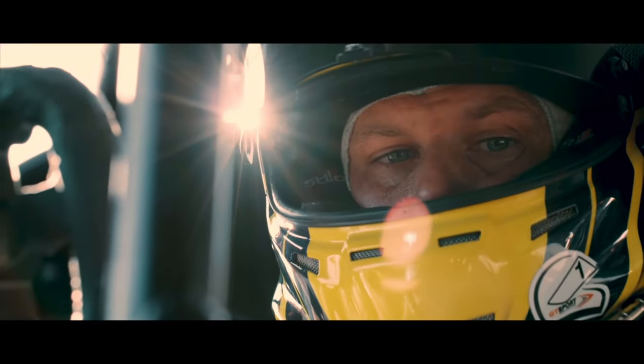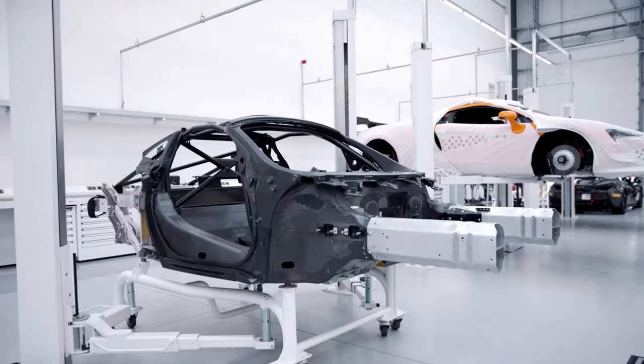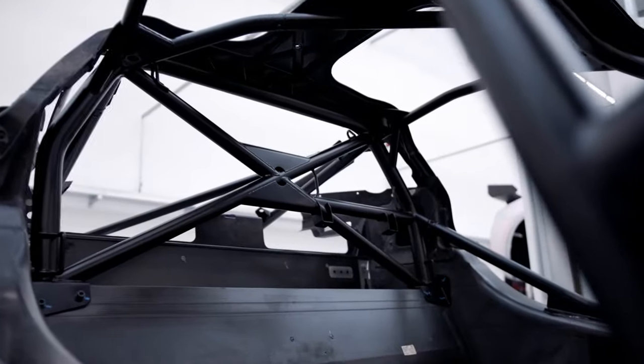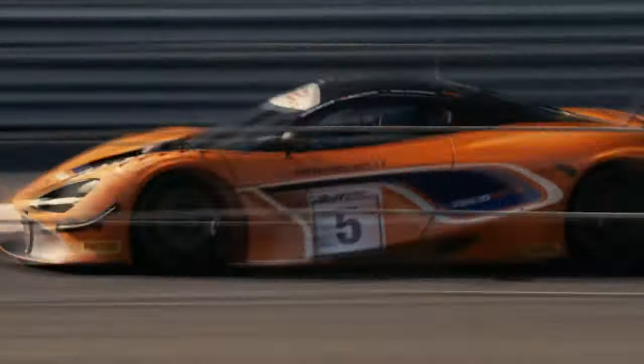Any driver driving the 720S GT3 will feel pretty secure inside the car. Not only is it using the original 720S monocage, but fitted with the FIA mandated safety cage, the car should be extremely safe. Now these cars are racing 40, 50, 60 cars on the grid sometimes, and they're traveling at nearly 300 kilometers an hour. So for the driver to have that level of security and feel safe in the car is paramount.